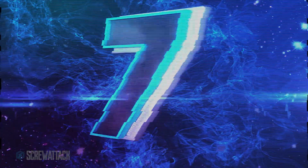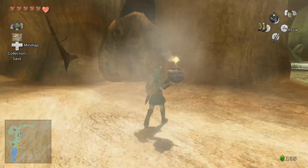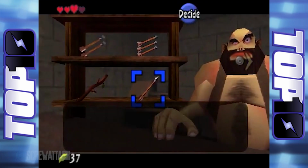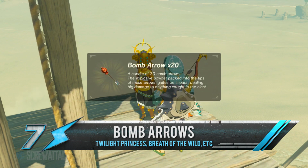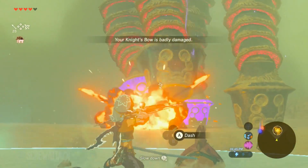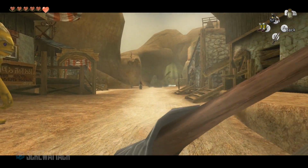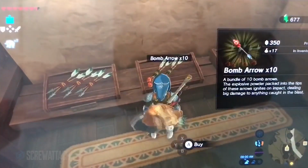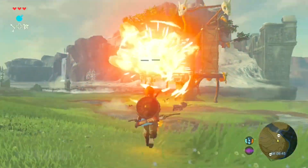Number 7. You can pretty much count on every Zelda game having bows and bombs, but which one takes the number 7 spot? Why not both? No, I don't mean that we're doubling up 2 items on one entry. I mean that bomb arrows are one of the most fun weapons in all of Zelda. The long-range accuracy of an arrow combined with the satisfying impact of an explosive makes it a total joy to use, even though they're usually pretty pricey to stock up on. But hey, sometimes the finer things in life don't come cheap.